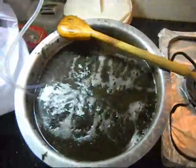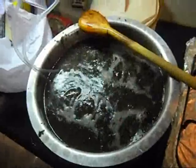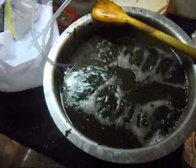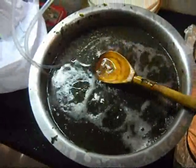So I think in a day or so it'll take off the bit of a smell that it was developing. It was making a layer on top as well, trying to go anaerobic, so I think this should stop it. And this should get the proteins and the minerals right out of the seaweed.